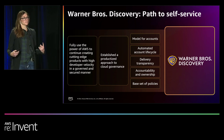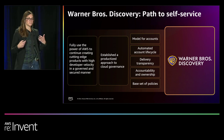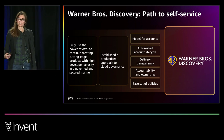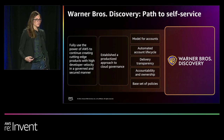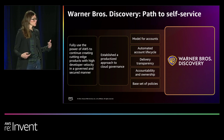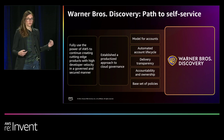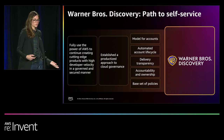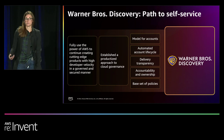So the first thing we did, it's a lot less about using these products. It's much more about how our team handled it. We established a very productized approach to cloud governance, treating ourselves like a software team. And we developed what our features were, what we had to deliver. We had a model for accounts, the multi-account strategy, and we had an automated lifecycle. Our delivery was transparent. We were working with engineers on the ground in their Jira tickets. We established accountability and ownership, and most importantly, delivered our accounts with a base set of policies.